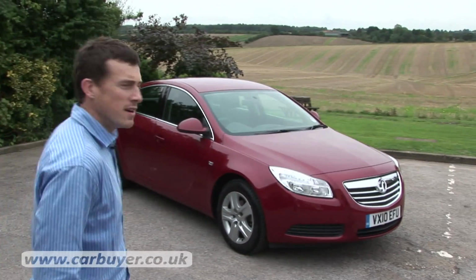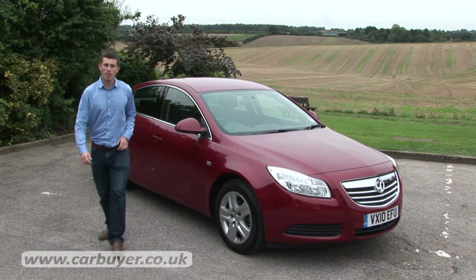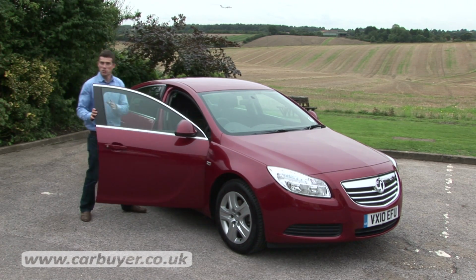Fancy something stylish and German? Then how about the Insignia? No, I've not gone mad. I think it's just as good looking as any compact executive, and while it may be a Vauxhall, it's actually built in Deutschland.